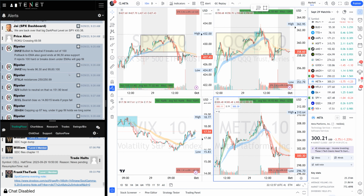So we were ready for the day. Nike: the plan was bullish to neutral if it breaks out of 100, and if Nike rejects 100, the plan was to short it. If it pulls back to 96.30 and holds that level, we could long it, right?